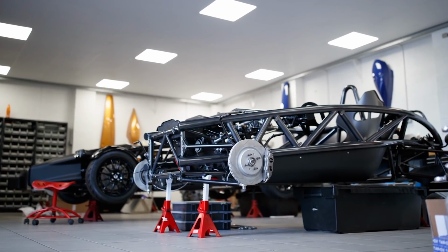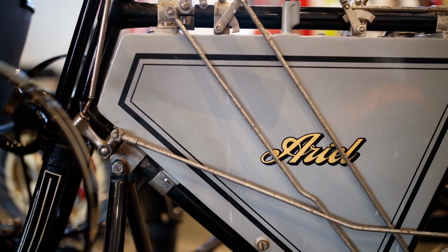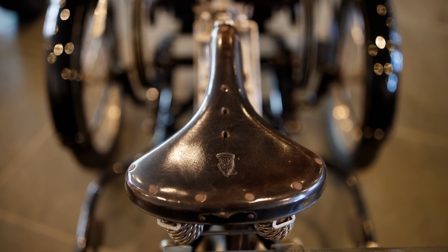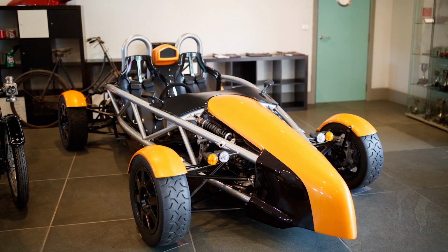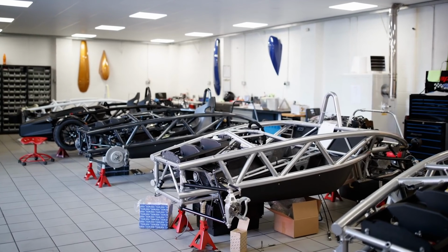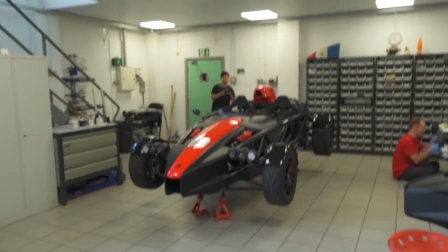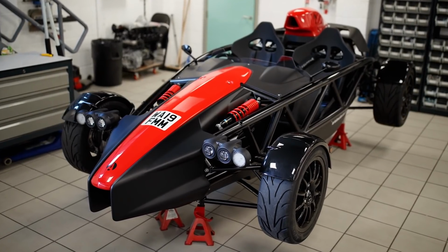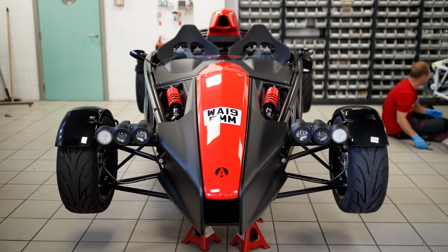This is the home. So Ariel started in the 1870s, bicycles, motorbikes, kind of died a death, got bought by BSA, disappeared, and then was revived in the late 90s. And the first Ariel Atom came out with some Rover parts in it in the late 90s. This is the 4th generation of Atom, and these are the first customer cars coming through the factory, so this is really early access to that 4. The one that's sitting right here is version 4. It's wider, lower, there's now no Rover parts.